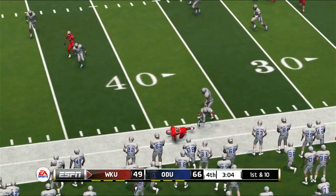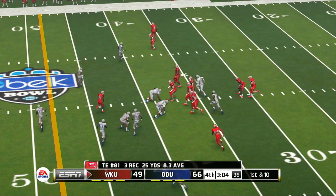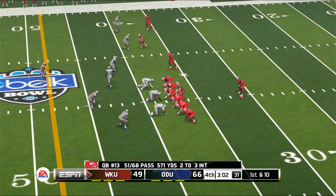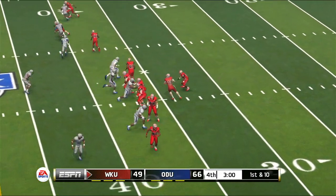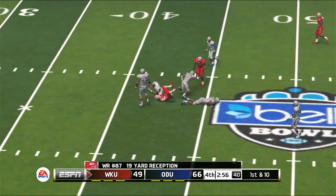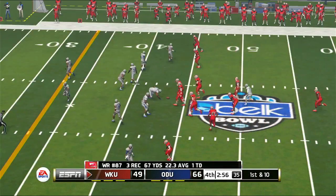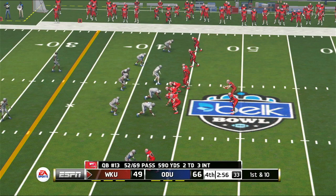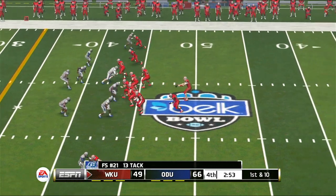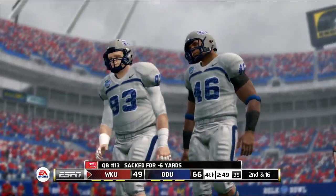He's got it out to his tight end. He's pushed out of bounds, right around the 38-yard line. He's at midfield. Quick strike to the receiver. Tackle at about the 43-yard line. Less than 3 minutes in the game. Tries to get out of trouble, but he can't shake the defense.